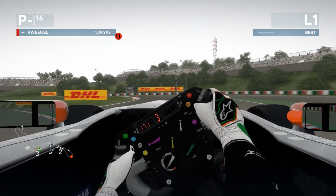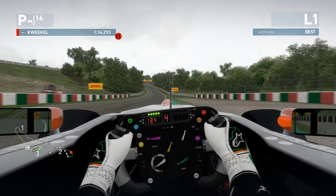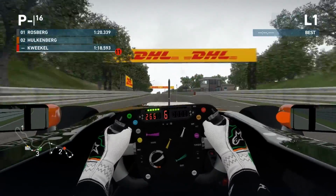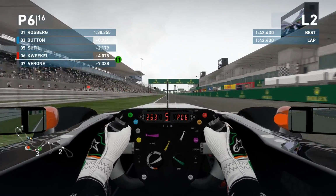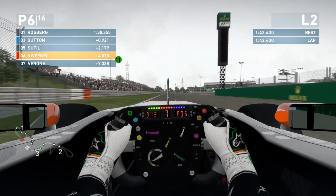Obviously there is plenty of time left to put in another lap, but if you spoil that lap as well, there's not much time left anymore to really put in a good lap, and there comes a little bit of pressure on yourself as well. So there we go then. Opening up the DRS then, yet again, 42.4. Obviously we are going to improve that, and Rosberg in the meantime has done a 138.3.